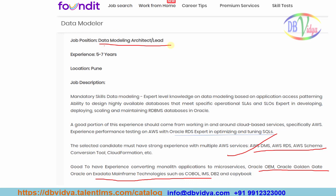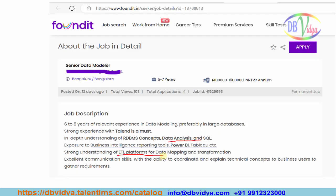Please check the job description and try to upgrade your skills, not all the things, whichever is relevant to you and whichever matches more to the job description of the companies. It is not like only a data modeling job. They are expecting multiple roles in one position. They are expecting ETL knowledge, DBA knowledge, reporting knowledge. It may not be possible to have all the skills for one particular person, but at least try to add one or two relevant skills to your existing skills. That I can tell you.